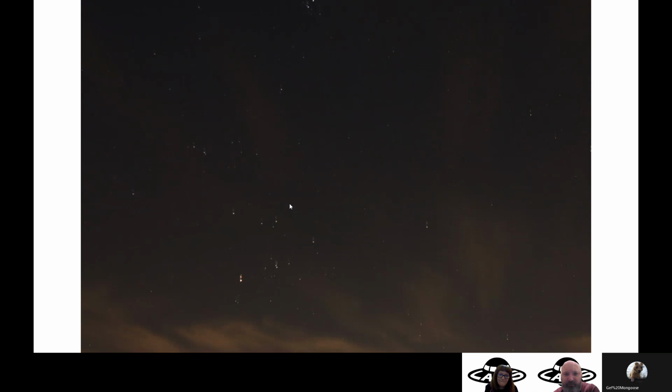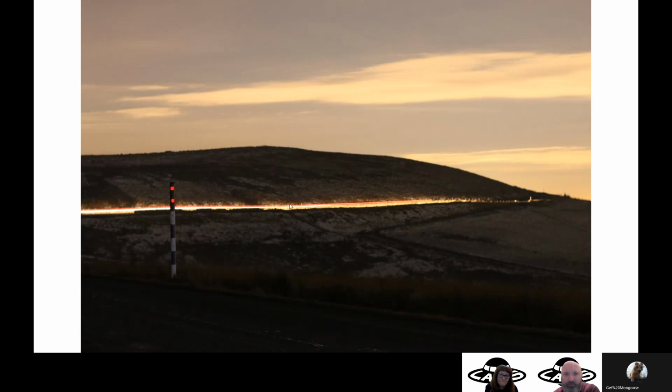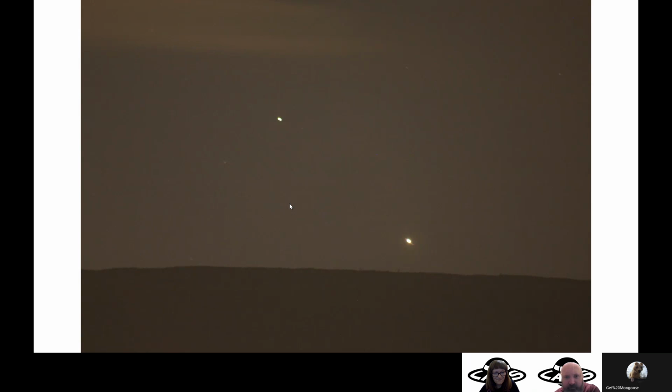And then these again are just random pictures. It's nice. That shows the snow. Yeah, I can see a little scattering of snow. It was definitely cold. Yeah. Our fingers are still recovering.